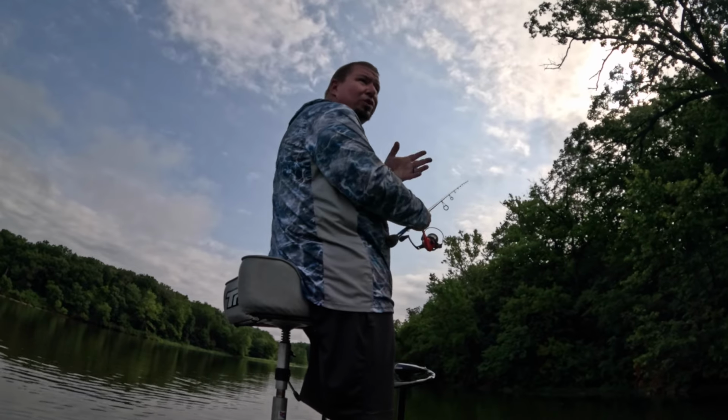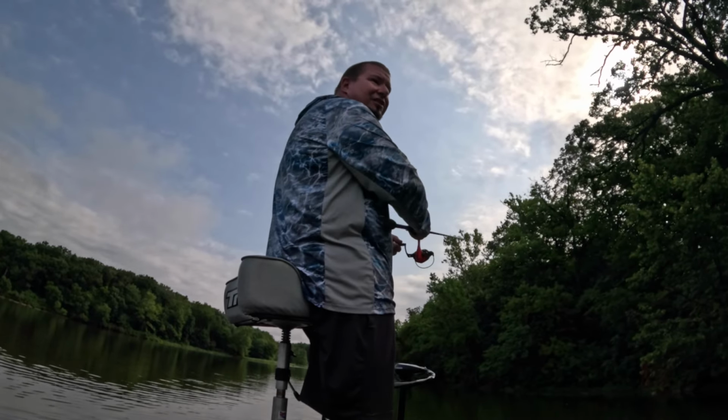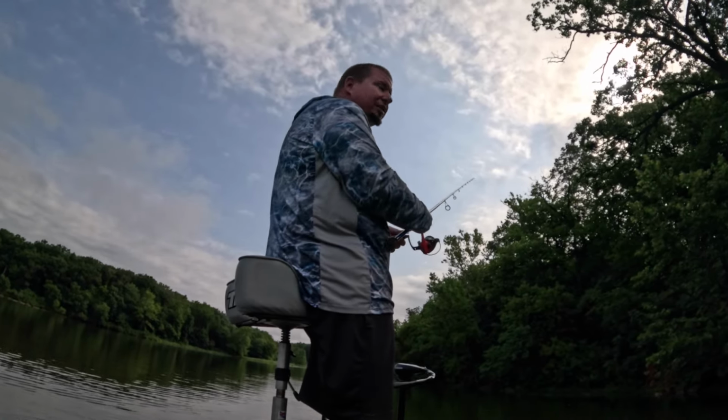Would have been cool to show you, especially for Watkins Mill. It's been a while since I caught one that good. Get away from me. It was a good fish.